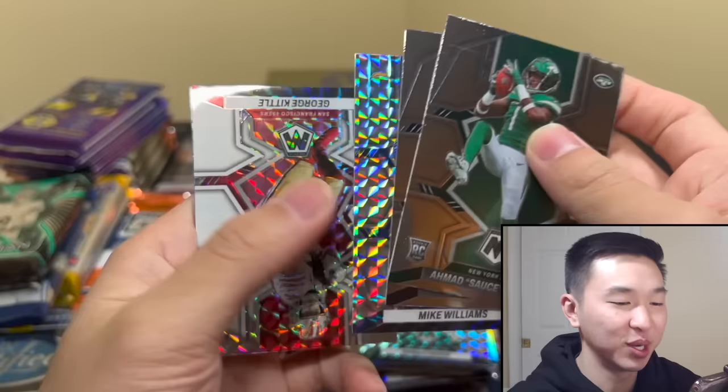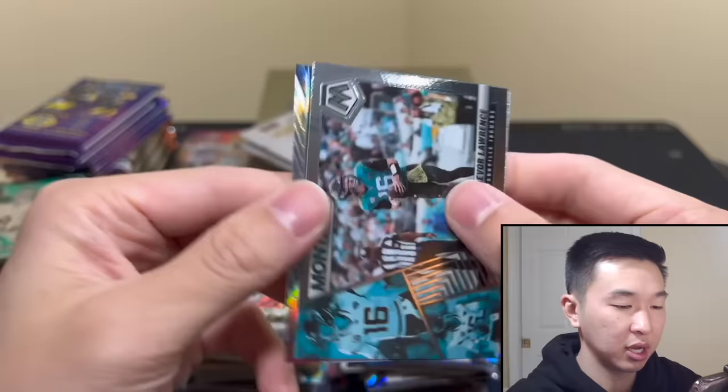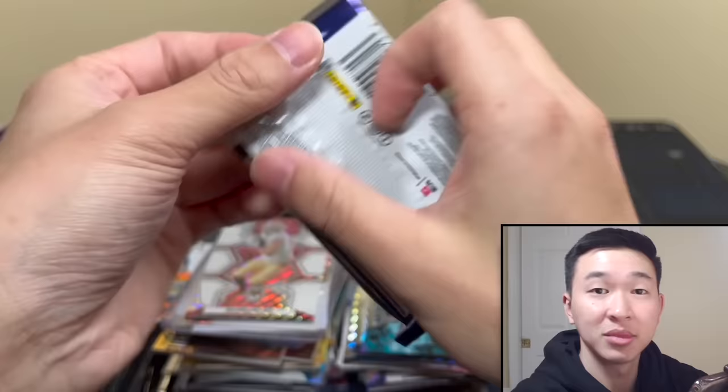Okay, George Kittle. Imagine a white Purdy. Ooh. Should be the 25? Yeah, 625. Nice. He's a cool guy. Fan fave. And T-Law. Hines Ward. All right, not bad for Mosaic. You know what? You've earned one more. If they're not stopping, neither am I. They've earned it. They deserve it.